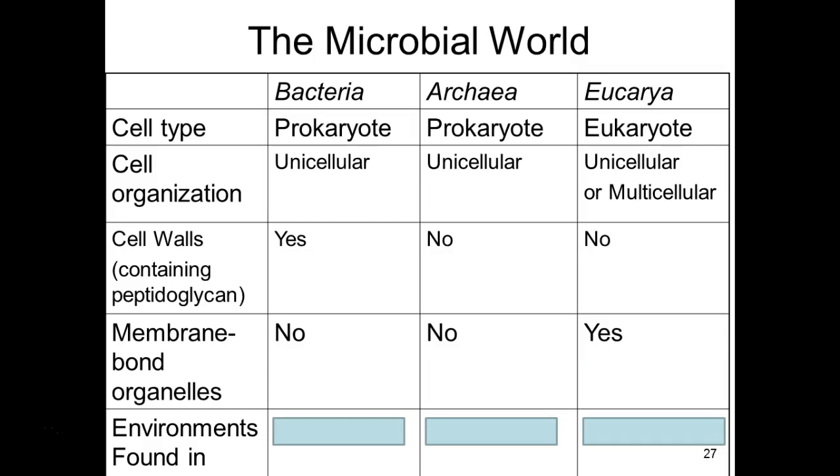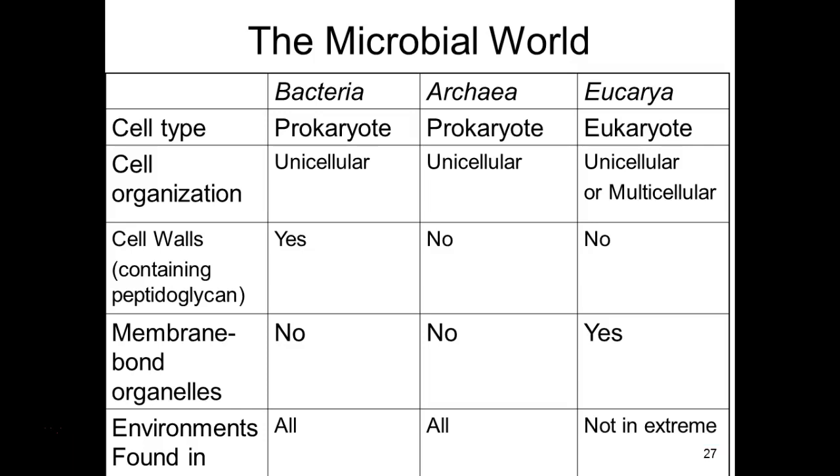Where can you find bacteria? Yeah, anywhere on Earth, right? Anywhere on Earth. Archaea. All environments, but they're specialists too. They tend to like which environments more? Extreme, right? So we're talking extremely hot, extremely salty, extremely cold. Yep. High concentrations of salt. Extremely salty. Where are you going to find eukarya? Yeah, just about anywhere that's not considered extreme, right? They don't like the really hot, the really cold, the really salty, right?